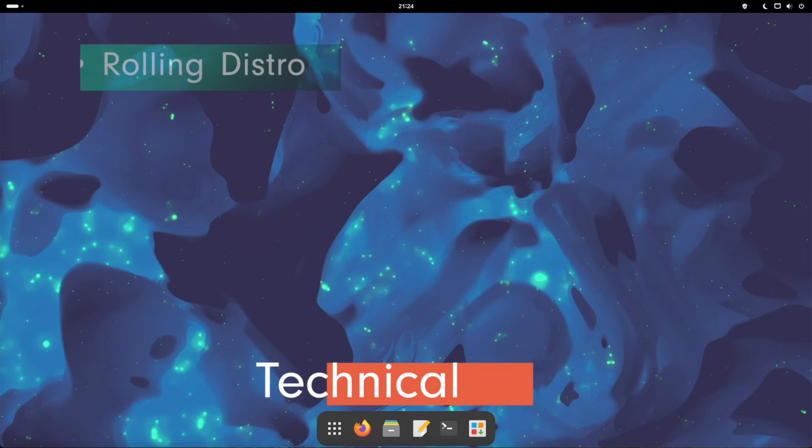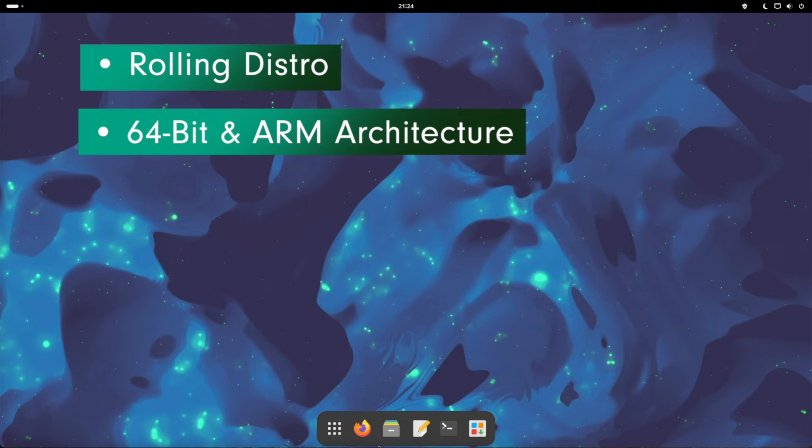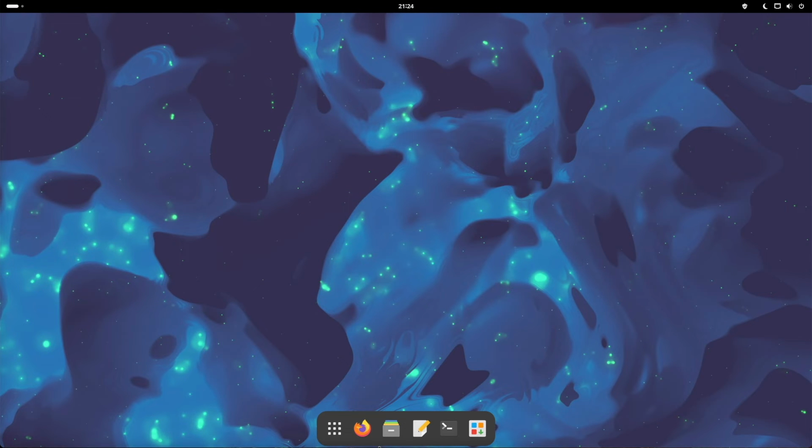This approach enables Manjaro to maintain a balance between up-to-dateness and stability. Manjaro is a rolling distro based on Arch. Classic 64-bit and ARM architectures are supported. Manjaro also relies on the LZMA-packed tar file format tar.xz resulting from Arch. The package manager Pacman is also included as standard. Those who prefer to manage their software graphically can use Pamac.